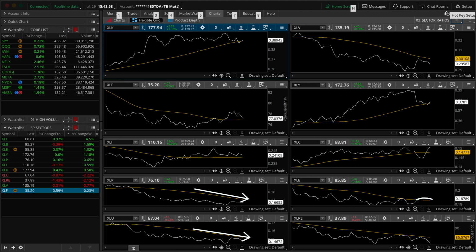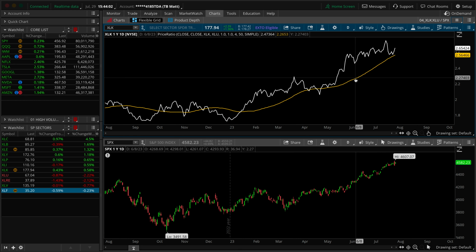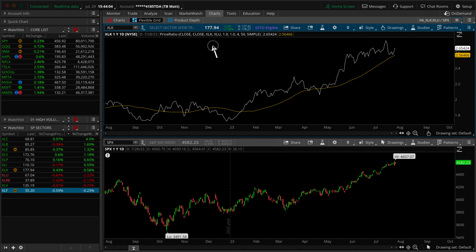There's no reason to panic just yet. Another indication of that would be if we take a look at the XLK over the XLU. So this is tech versus utilities, obviously aggressive risk on versus aggressive risk off, holding at an upward sloping 50 SMA. Notice the reaction here a little bit sharper off of that 50 SMA. That's ideally what we would have liked to see out of the XLK over the SPY itself.